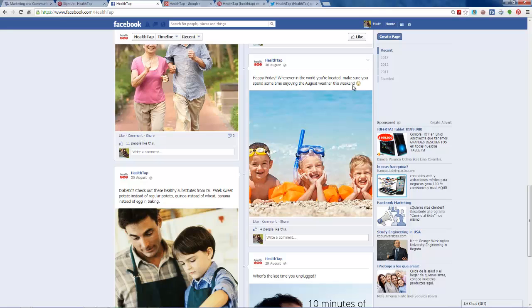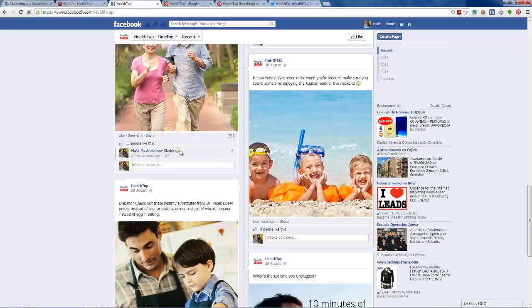And adding faces works a lot better, like this one with the big smiley face. You'll see you'll get more engagement when you add smiley faces.